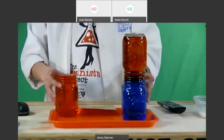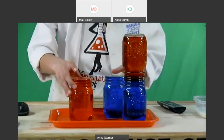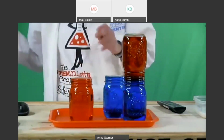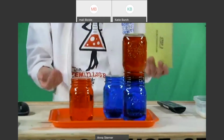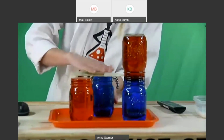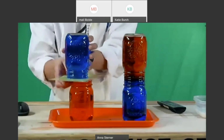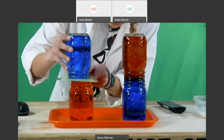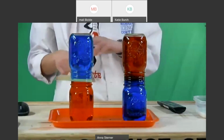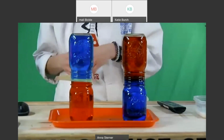All right, now we've got one more experiment to set up. This time we'll set it up the opposite way. So this time we'll put the red warm water on the bottom, and we'll put the blue water on the top. And while I set this up, tell me, what do you think is going to happen when I remove the card between our water this time? Use what we've learned so far, your prior knowledge about density, about temperature and molecules, and tell me what will happen when I remove the card this time. Remember that blue is cold and it's on top, and red is warm and it's on the bottom.